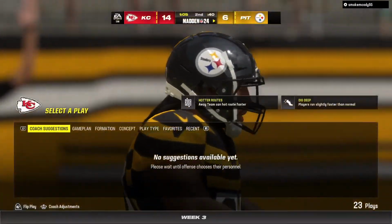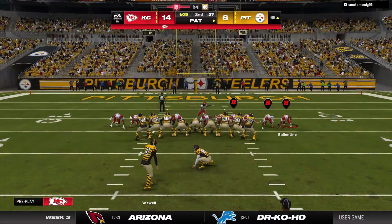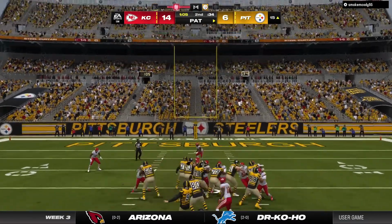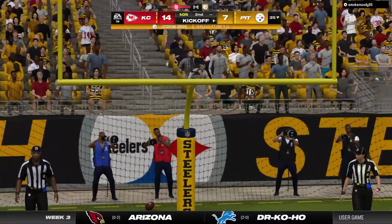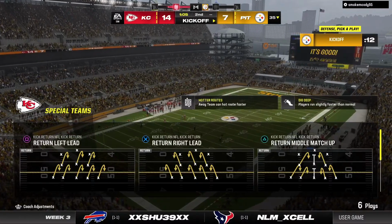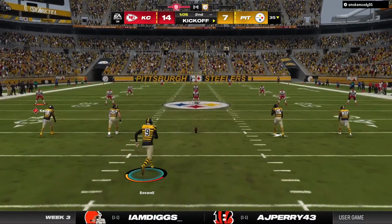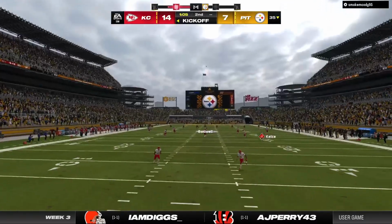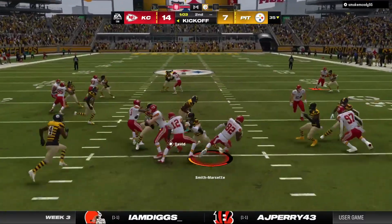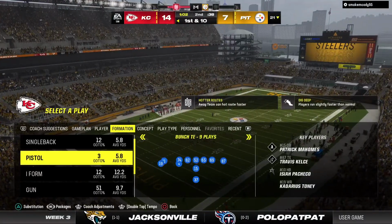Najee Harris, his 8th rushing touchdown on the year. And the Steelers are back within a score. Chris Boswell now for the extra point. And that one makes it 14-7. Boswell now to kick it away after the touchdown. From the end zone is Smith-Marset. And tackled at the 21-yard line, so a net negative there of 4 yards.